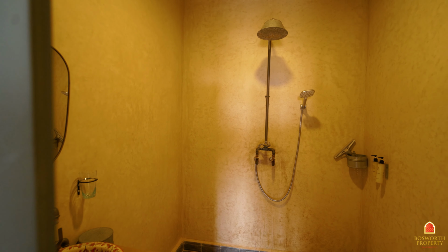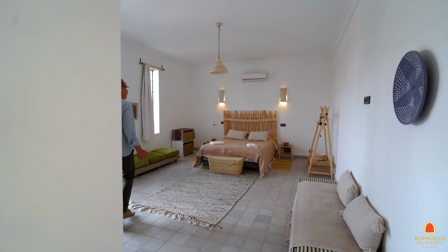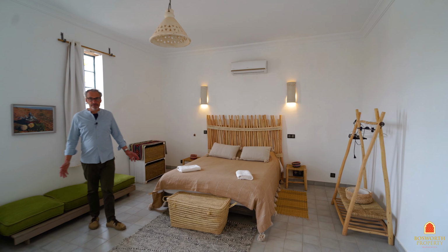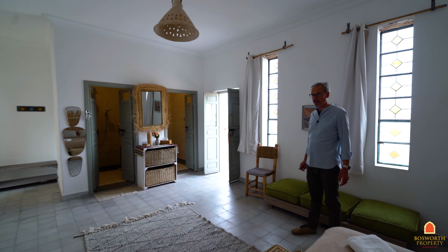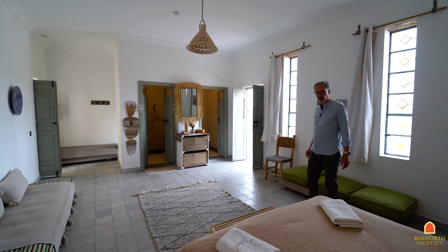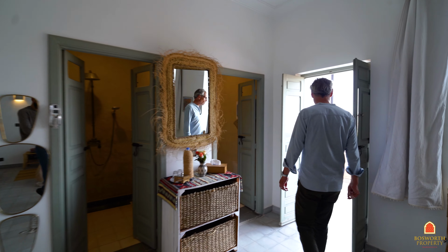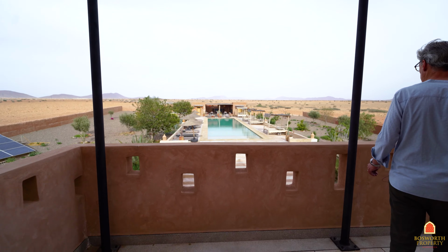The owners at the moment use one of the rooms themselves, which leaves 13 rooms available for commercial rent. It's one of the larger rooms. Look at this, I mean, fantastic volumes, really high ceilings, great big, generous room. Lots of light, lots of space. Really wonderful, wonderful room. You've got a shower and a separate loo. And then a huge terrace.